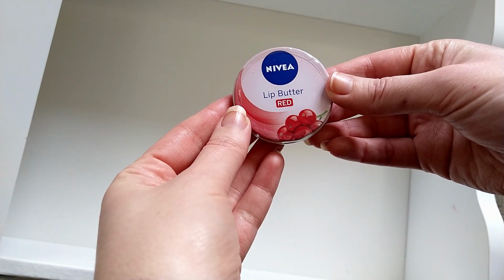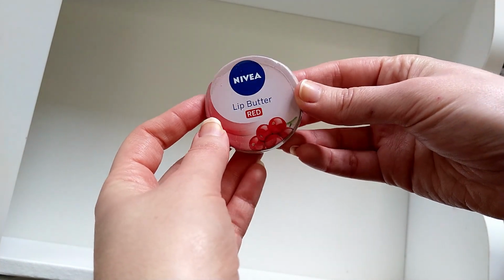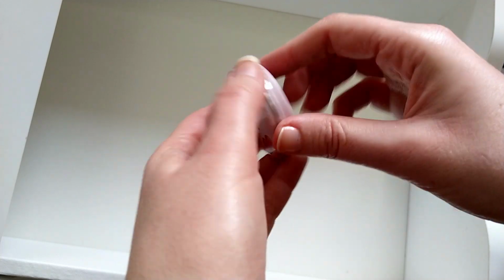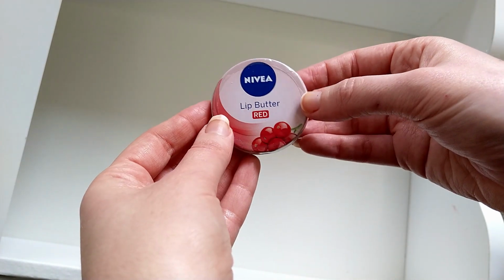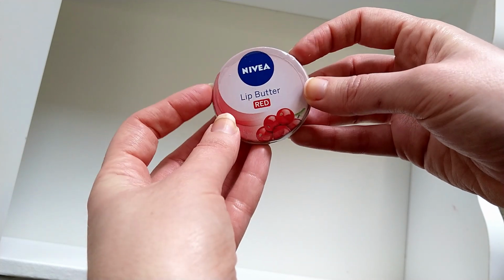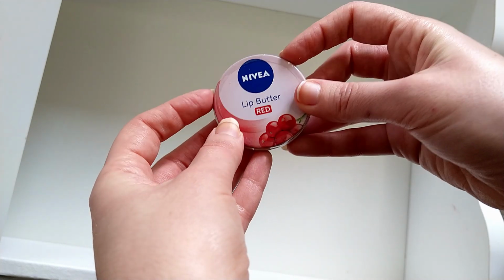Let's get started with my lip balms and lip butters. So the first one I want to talk about is this. This is the Nivea lip butter. As you can see, this is unopened. I'm currently using a lip butter from Nivea at the moment in the mornings, so I have another one of these as a backup.